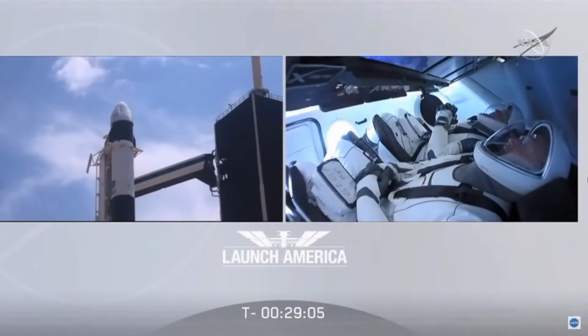Thanks, John. For Demo 2, Bob and Doug's flight to station will take about 19 hours, and their journey is fairly similar to the trip our Cargo Dragon makes back and forth to the International Space Station, but with two noticeable differences, and that's docking and splashdown.